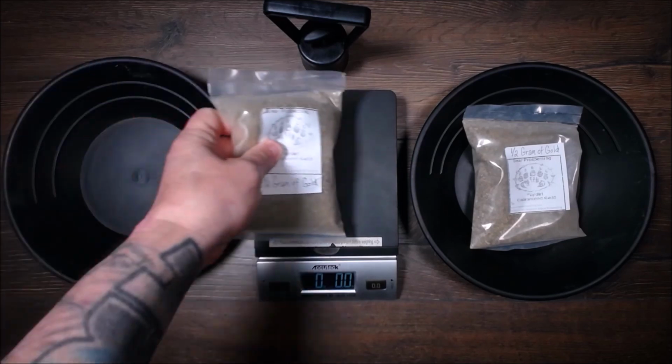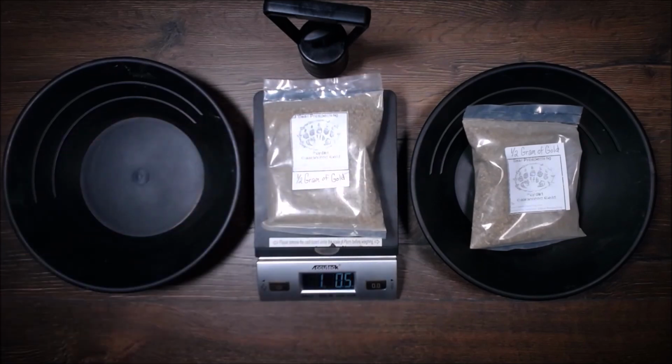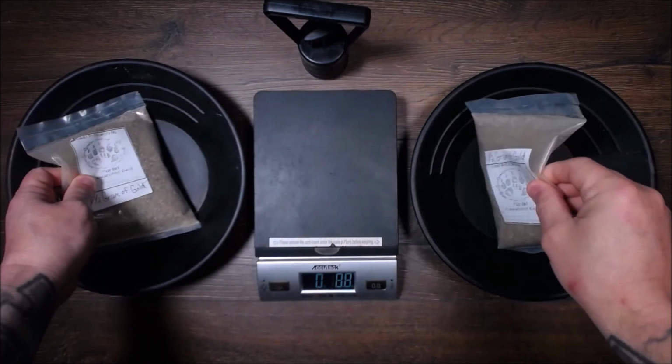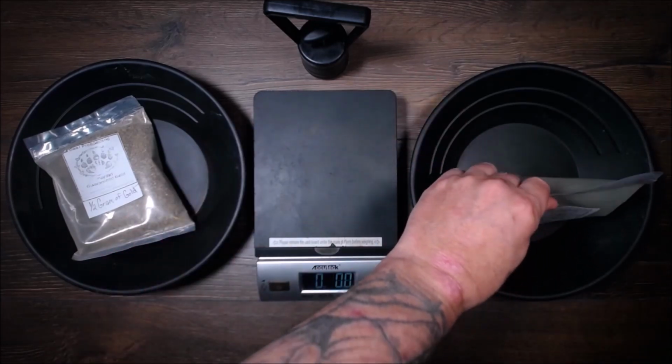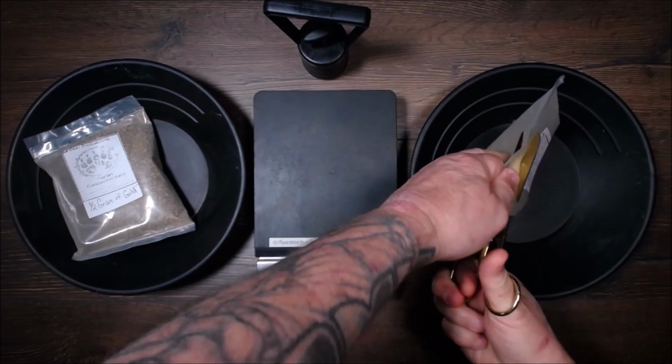So let's weigh these up, see if they are the 1 pound stated. 1 pound 0.5, 1 pound 0.7. And we'll open up one of these, check out the material.